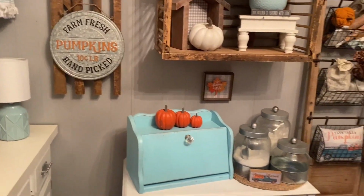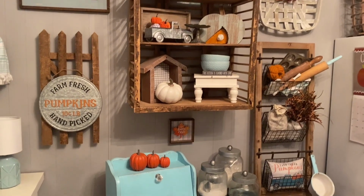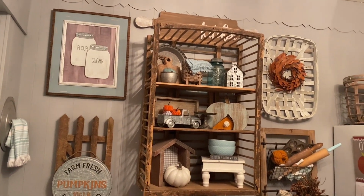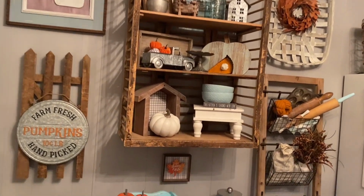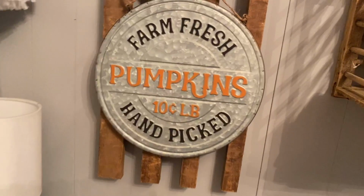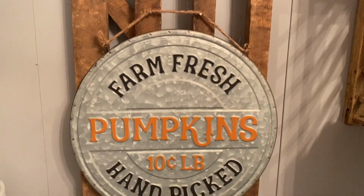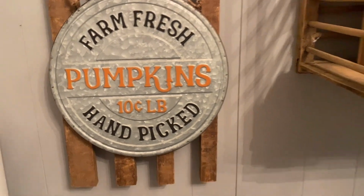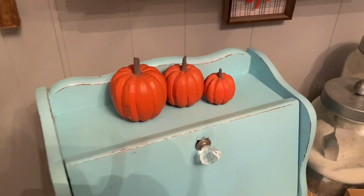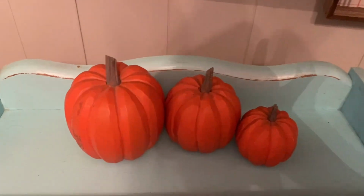And then on this side of the room, probably where I have the most decor, I kind of just leave my everyday stuff in here on the shelf especially, and then just mix in a little bit of fall. So on the fence, I have this Farm Fresh pumpkin sign. Honestly, I think that was like a TJ Maxx find, although I have one very similar that says ice cold lemonade for the summer, and that one was from Hobby Lobby.